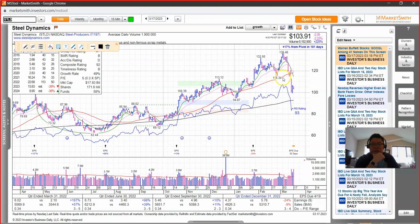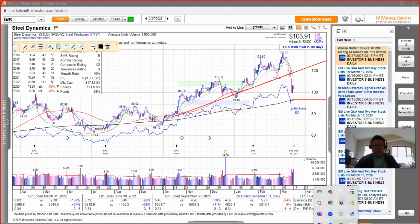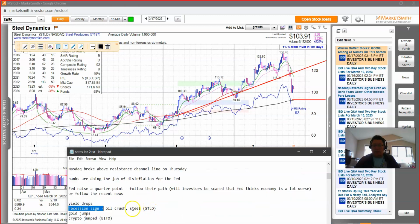Steel, look at steel. Broke really hard. I mean, this is a long-term trend line. Broke it. Now it's heading towards the 200-day. So, I don't know if we'll find support. Copper is doing the same thing. I don't remember the symbol for copper, but it's doing the same thing. So, all these are recessionary fears. Yeah, copper is not doing well. And the only things that are doing well are gold and crypto.